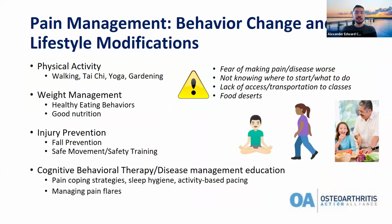There are some strategies that fall into the category of lifestyle modifications. So these are what a healthcare provider would call a conservative treatment or a non-drug treatment. And most are highly recommended among organizations like the American Academy of Rheumatology, orthopedic surgeons, and quite a few others. So I already mentioned physical activity.